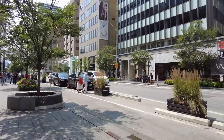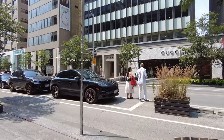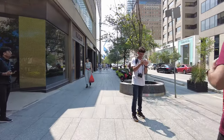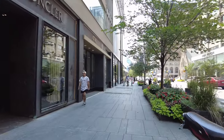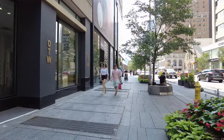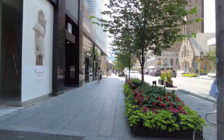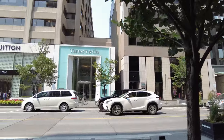Watch where you're going. Those people just stepped in front of the bike lane without checking. Or stepped in front of that cyclist. Perhaps. Ready? 3, 2. Over there is a Burberry next to a Tiffany and a Louis Vuitton.